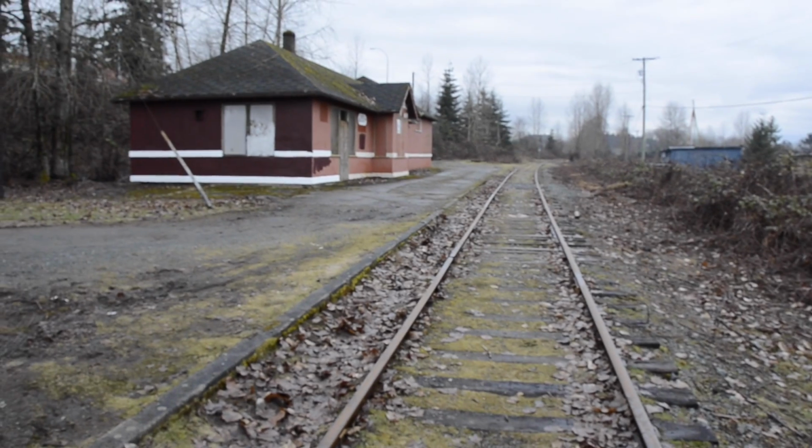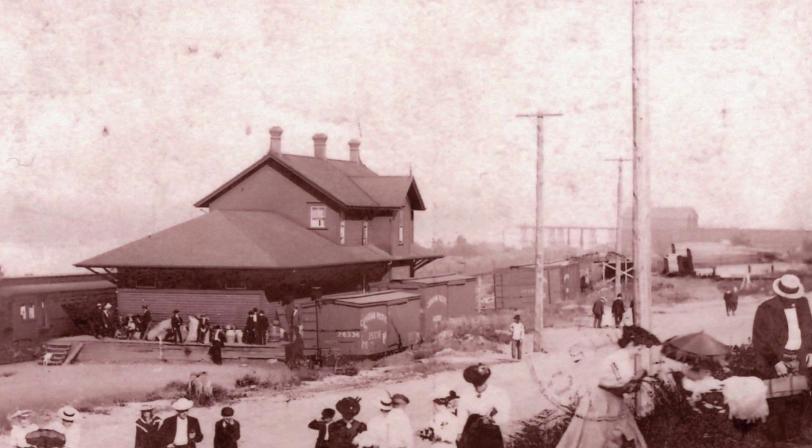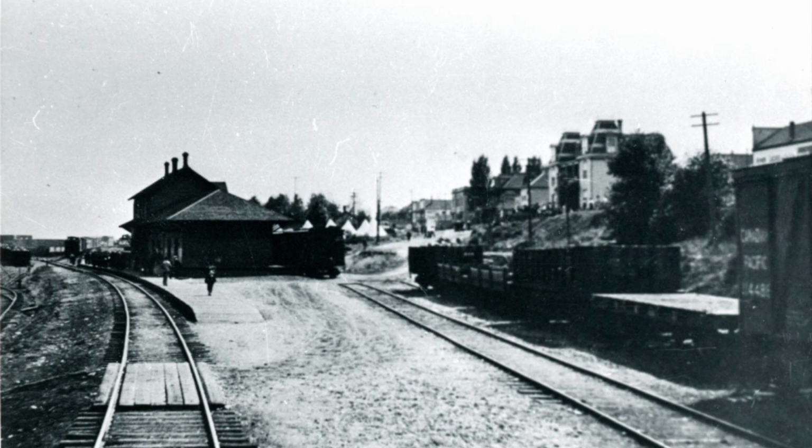I'm standing on the train tracks in Ladysmith. This was once a community where train was king. It was an important part of transportation.